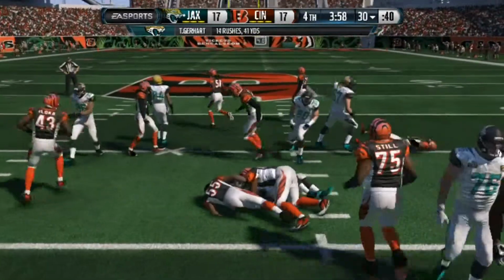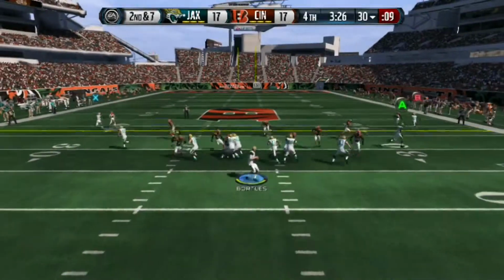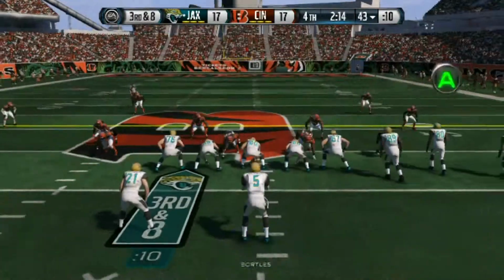So Cincinnati punts now. With a little more than 4 minutes to go, we'll see what we can do as we hand it off to Toby Gerhardt. Maybe we can start to kill some clock on this game. 2nd down and 7. Bortles to the air. Finds his man. That's a 1st down for Cecil Shorts. Only his 2nd catch of the day.